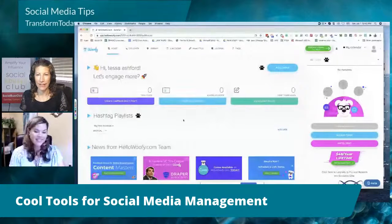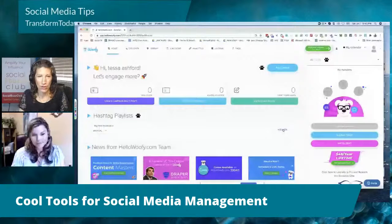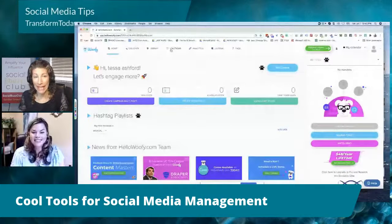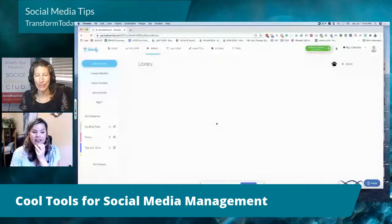Cool. Yeah. It's really cool because there are so many times, especially, and this is one that you have to go to your text to remind you to go post from your app to Instagram. But hey, if it puts in the hashtags, that's one less step. That's really cool if you have a hashtag playlist. That is so neato. I like it. I am liking it.